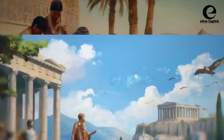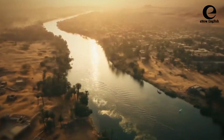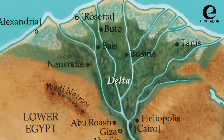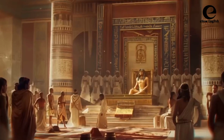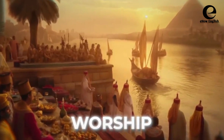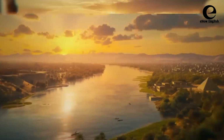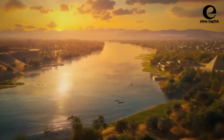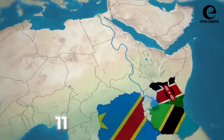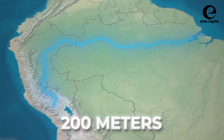Ancient Egyptians and Greeks tried many times to find out where the water of the Nile River actually comes from, but its countless branches are so complex that they could never find out. This was the reason why the ancient Egyptians began to worship the Nile River. In their eyes, it was a sacred river whose source no one knew. But even in the modern era, it took many expeditions to find the origin of the Nile River. The entire Nile River passes through 11 countries during its journey, and it is only 200 meters smaller than the Amazon River.